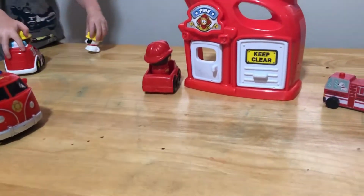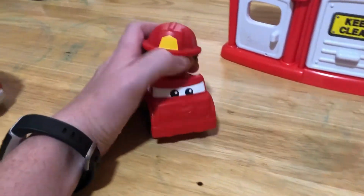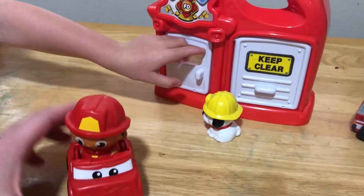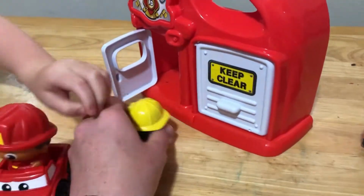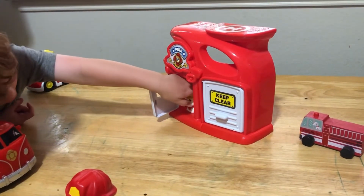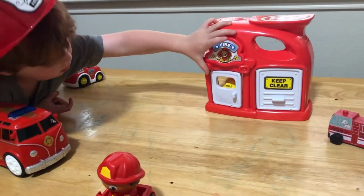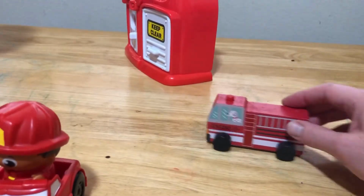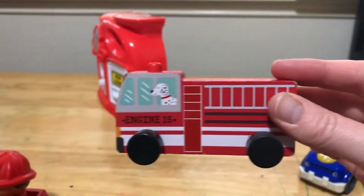All right. Let's see, what's this guy doing here? Again, we see the really cool fire hat and his jacket. You can put the doggy back there? Awesome. You gonna open the door for him? You put him inside. So cool. He's gonna wait on the firefighter to come back, right? All right. Oh, look at this one. This little one here has a dog in the truck with him.